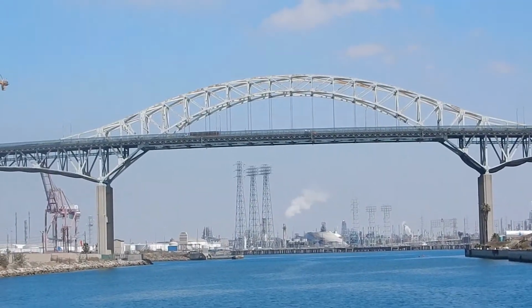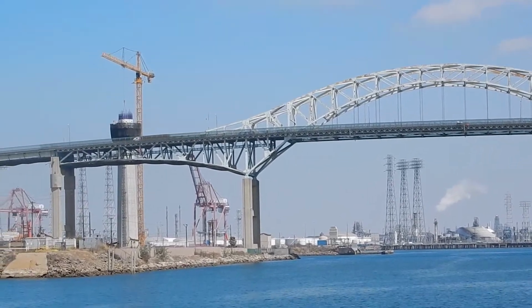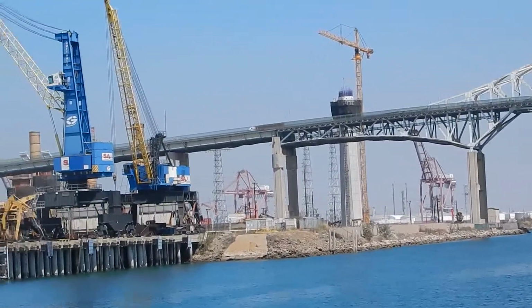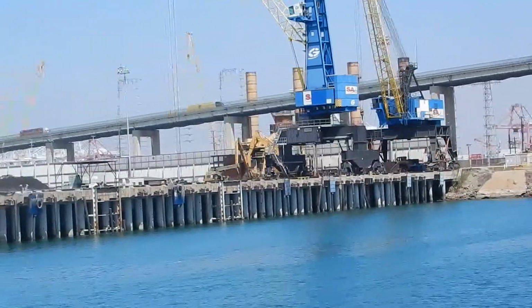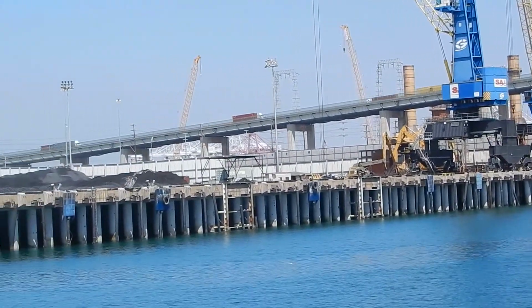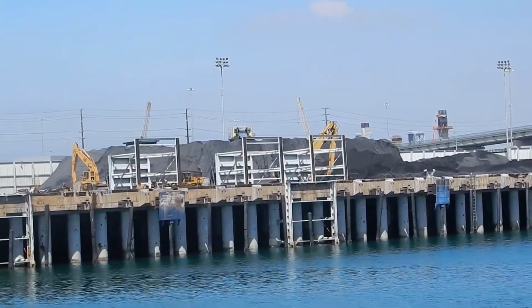On the same end, if anything were to happen on the city side, we'd be able to supply city power to the city as well. So it'd be a mutually beneficial venture. Still just a concept, research is being done, but we are looking for those alternative sources and clean sources of energy.